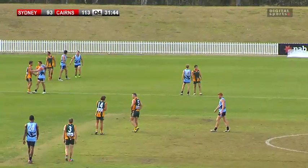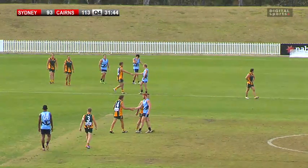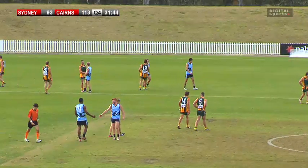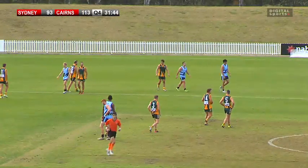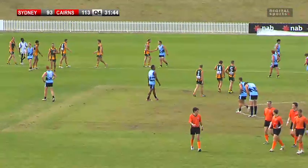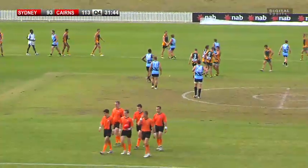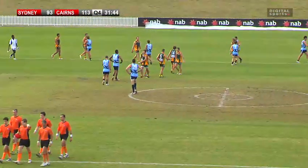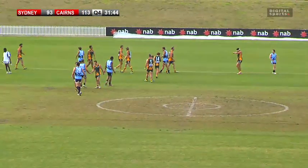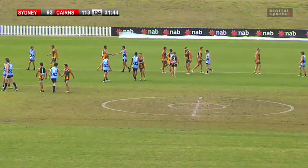We ran through the goal scorers just briefly, but it was Matthew Walsh who kicked 6 for AFL Cairns, and he led the goal scorers today. Matt Carey kicked 4 for the home side. So the margin 20 points in the end. It was a good game, and congratulations to the AFL Cairns side who have taken out their second in a row against the AFL Sydney boys. And we'll finish up here at Blacktown International Sports Park with the result going to the boys from AFL Cairns.